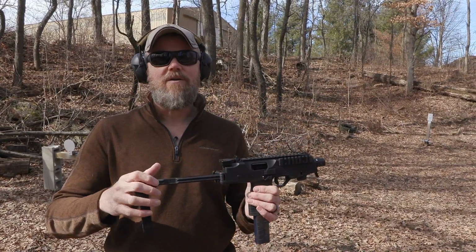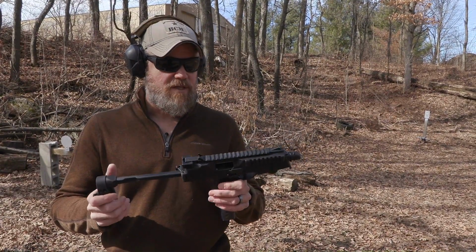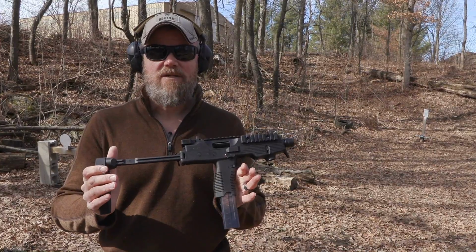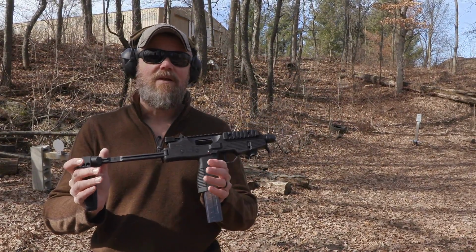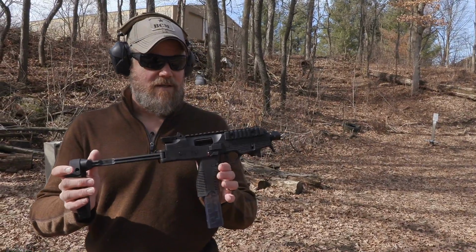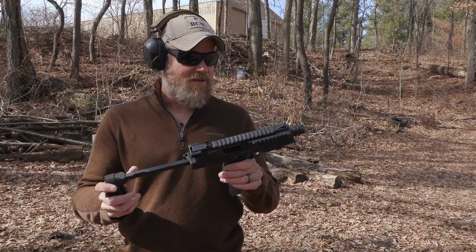It requires no paperwork. You can travel across state lines with it, all sorts of stuff, because it does not change the classification of this pistol. It doesn't change it into a short-barreled rifle, nothing. This is still considered a pistol and legal in any state that doesn't ban this particular type of firearm. So this is a really cool little setup.